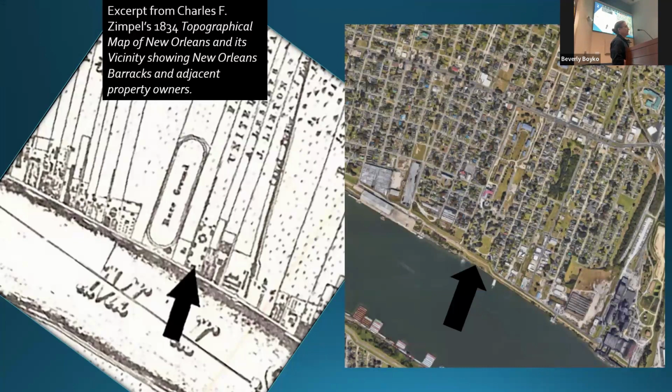And here's the beginning. Let's see, my pointer going. So right here, well, big black arrow. This is a racetrack. If anybody knows anything about that racetrack, I'm really curious. But this is where the barracks was built.